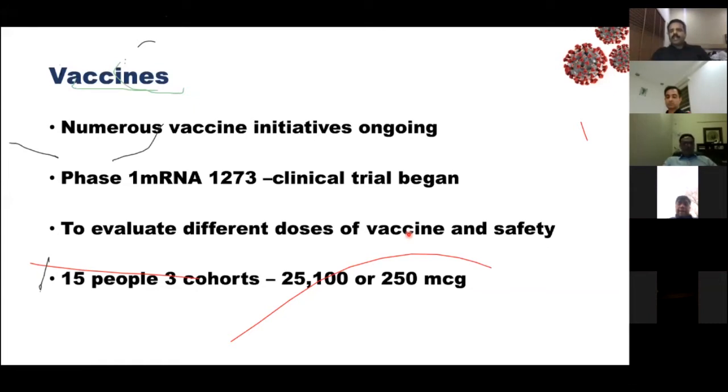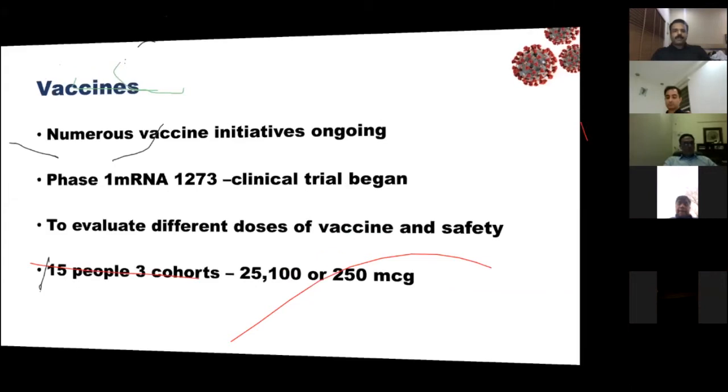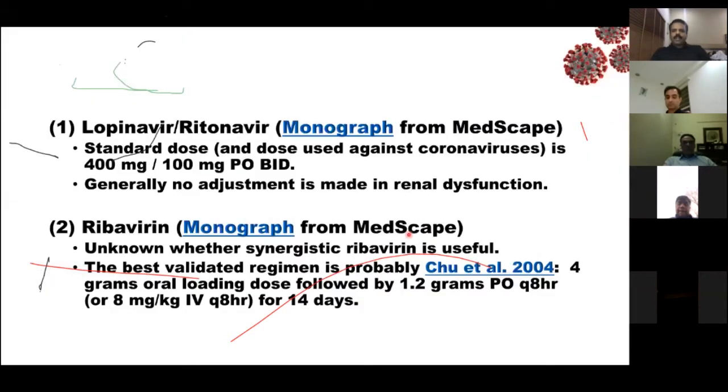Obviously, you need other phase two, phase three trials, etc., which will definitely take more than 6 months. Lopinavir, ritonavir, I've already told. Ribavirin is another drug, not given as a standalone drug, along with interferon. This is also tried. We need more data on that, but it was given in MERS coronavirus, and the same drug was given in Nipah also. The dosage given here is slightly different, where we give 1.2 gram BD.